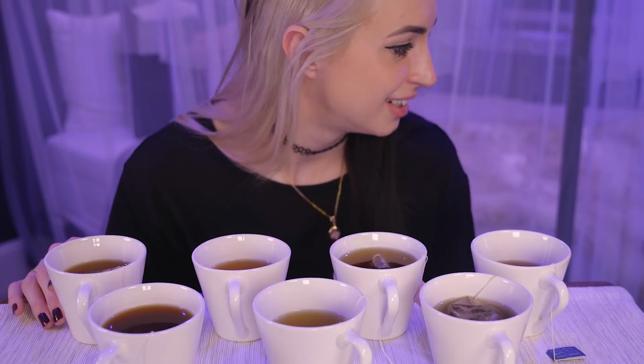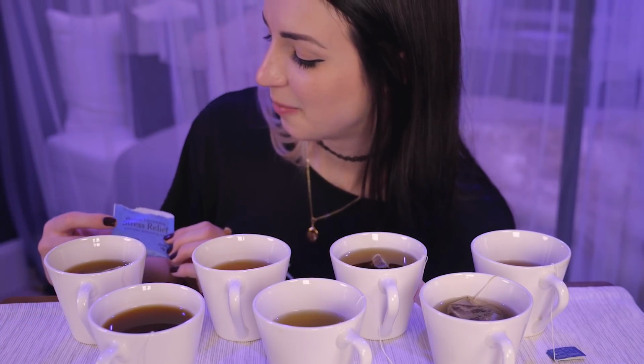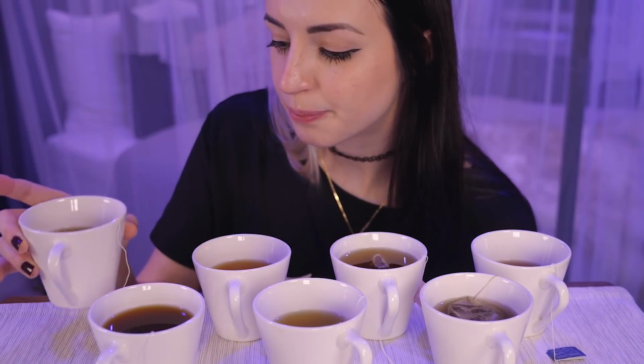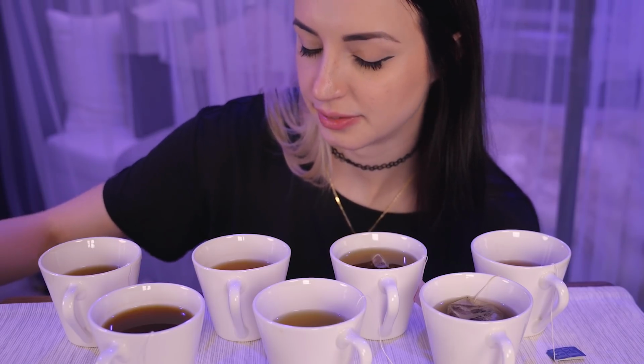And I'm about to need a lot more relaxing tea because my dog just got home from daycare. Let's see if we can down this honey lavender stress relief before she gets up here. That's good. That tastes relaxing to me. I think I really do associate honey lavender, like, that is the epitome of relaxation.